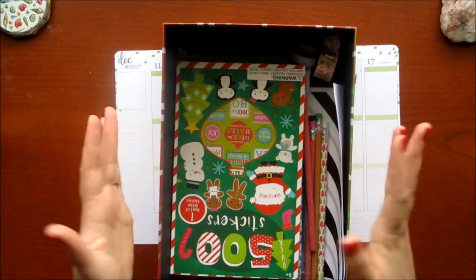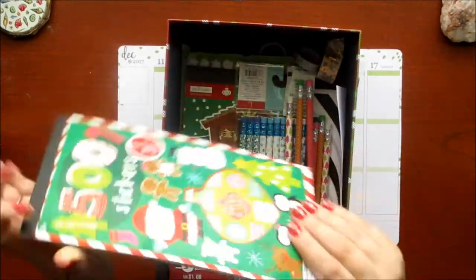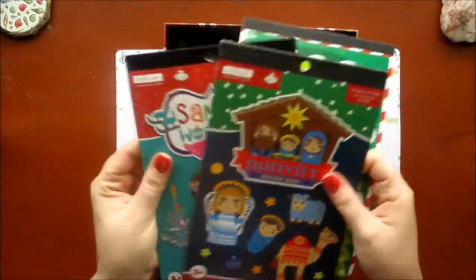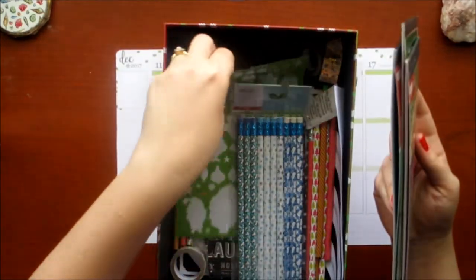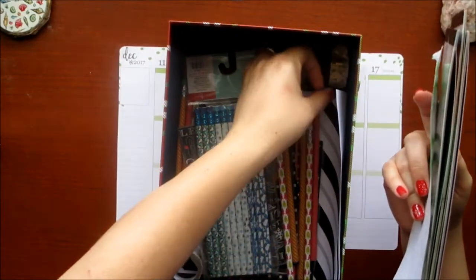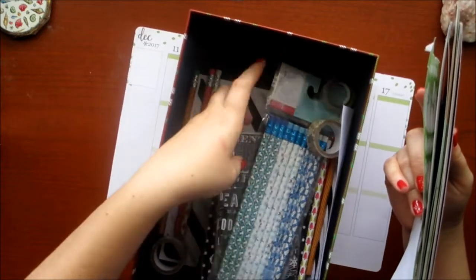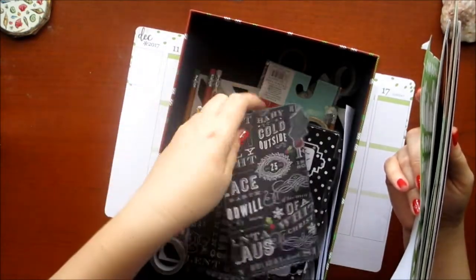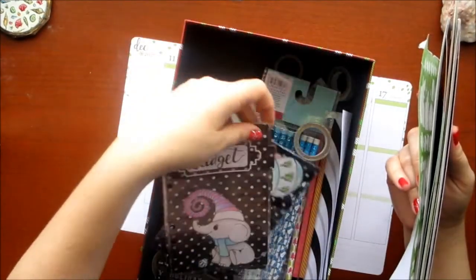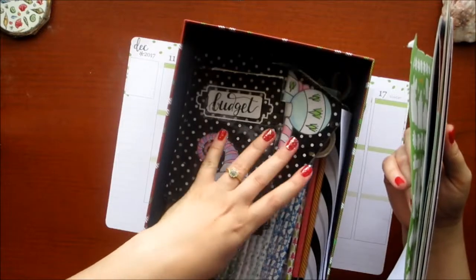I started getting boxes, so I have my December and my January box already. But in here I just have sticker books. This one's from Target. These are from Michael's. Used sticker sheets. The pencils are from Target from last year. I have Christmas washi. I have dividers I had made, these are personal size. These are for my Franklin Covey compact size that I made. So I just have anything that's Christmas related.